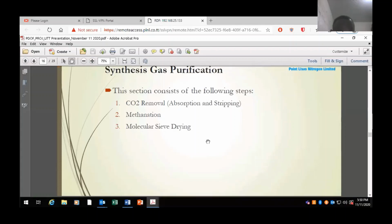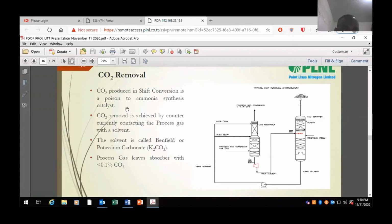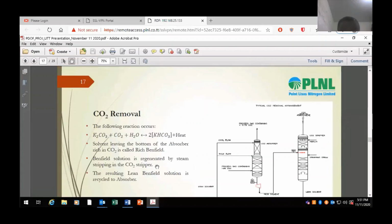Right, so in the CO2 removal step, as I mentioned, CO2 is a poison to the ammonia synthesis catalyst. So what we do is we introduce the gas into the CO2 absorber, whereby it's contacted with a solvent, which is called Benfield or potassium carbonate, right? Basically, the reaction that takes place here is the potassium carbonate absorbing the CO2 to give you potassium bicarbonate. And one thing I should mention here is that it isn't just potassium carbonate. The Benfield solution is really a mixture of water and potassium carbonate, being about 27 to 30% potassium carbonate.